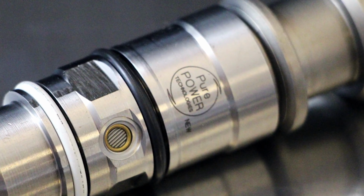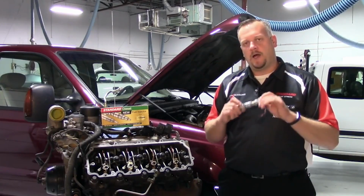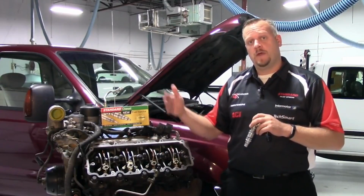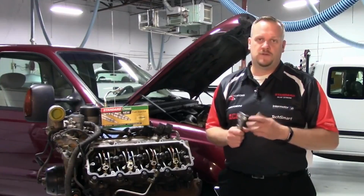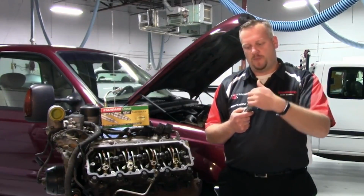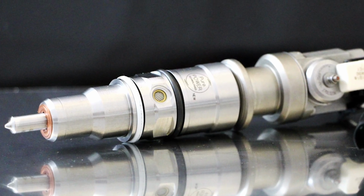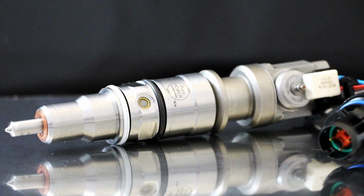We are now partnering with PPT to distribute through our aftermarket channels 100% brand new diesel injectors for the 6.0 and the 6.4, as well as the Navistar or International sidekicks to these. This is 100% new, brand new solenoids, spool valves, housings, body, delivery valve, nozzle. Each component in here is 100% brand new, stuff you couldn't even buy at the dealer.